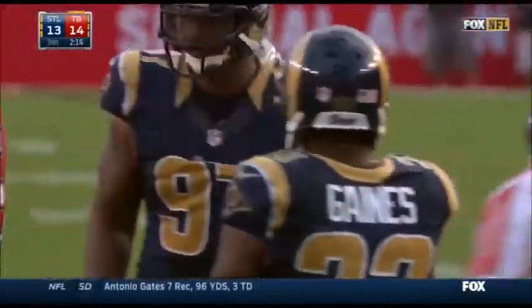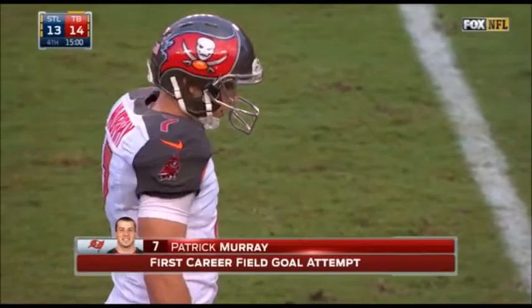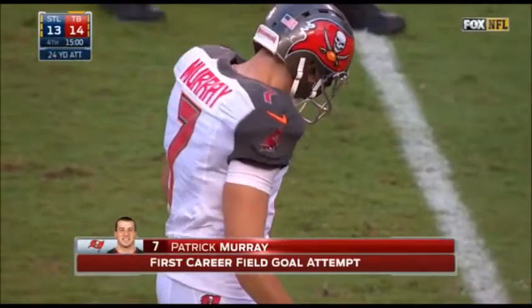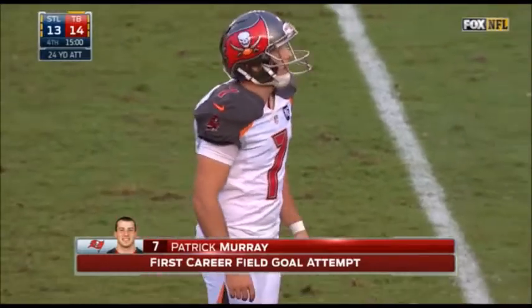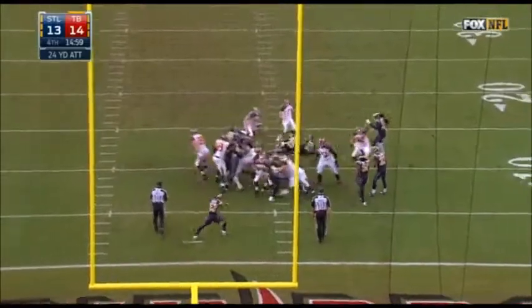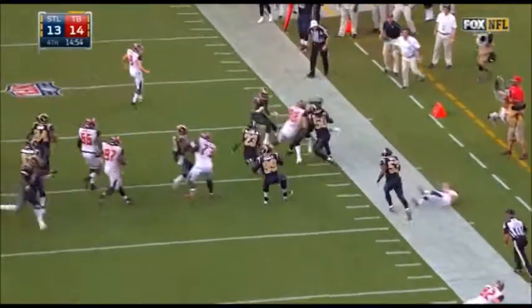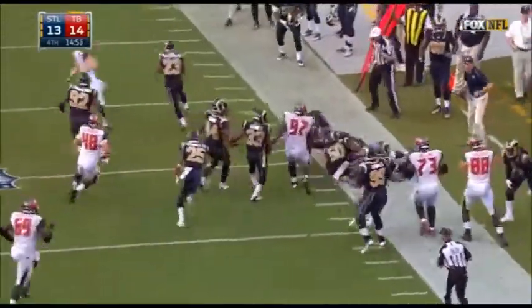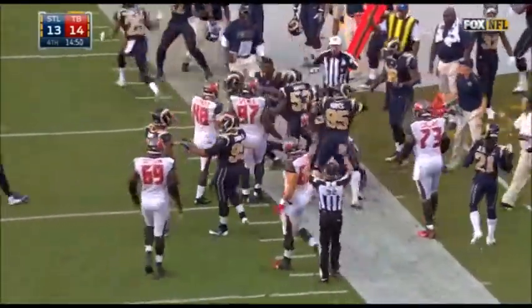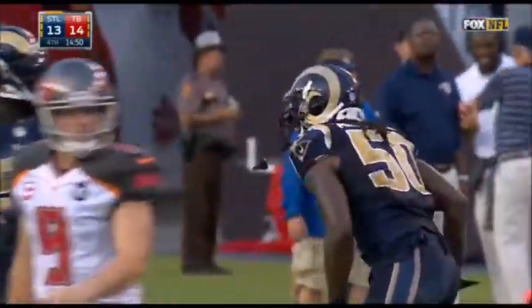Meanwhile, Bobby Rainey runs 18 yards for a 1st down. But Patrick Murray is on to attempt his first NFL field goal try. He's a rookie out of Fordham University. And there is Murray, and it's blocked. Kick is blocked and recovered. And still on his feet is Ray Armstrong. The kick was blocked by T.J. McDonald. And so Patrick Murray, in his first NFL field goal attempt from 24 yards out, has it blocked.